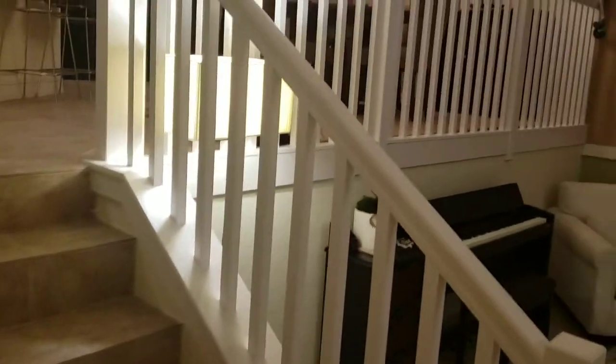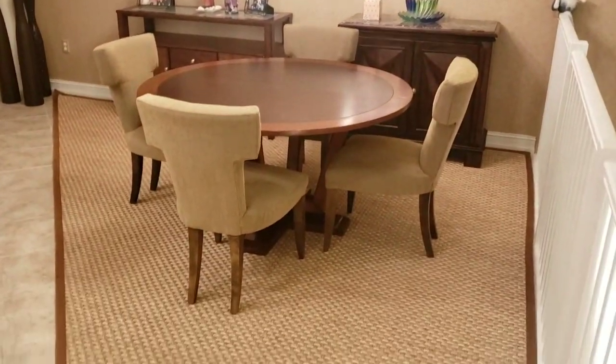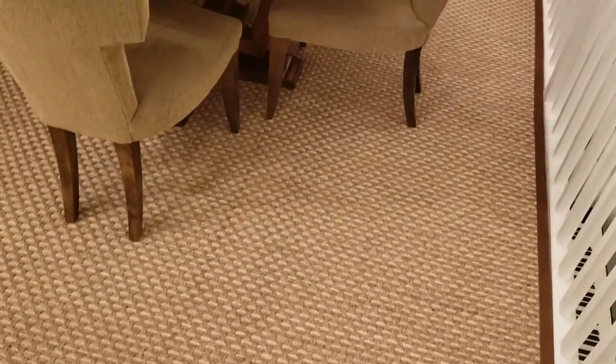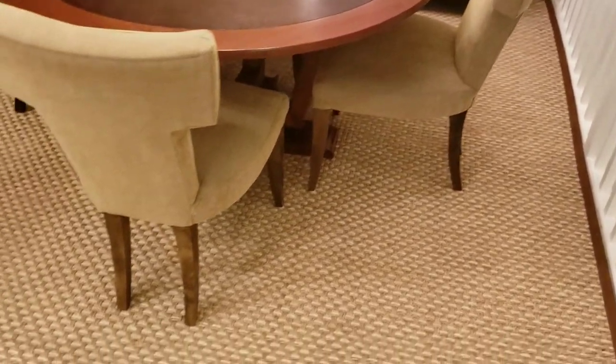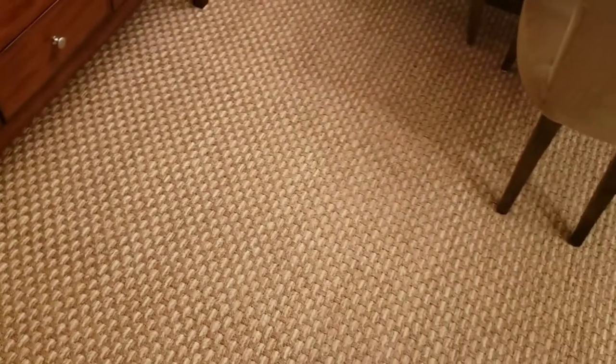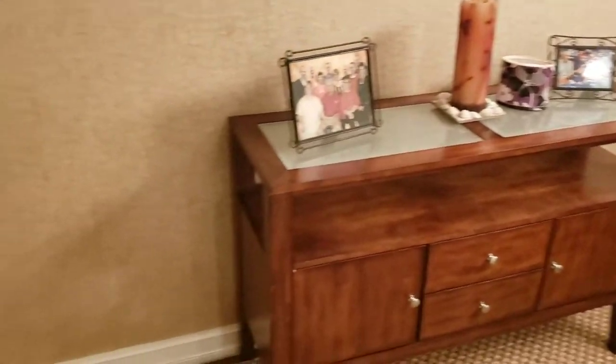And then let's go upstairs. So here's the upstairs. This is the dining area. This is what's called a seagrass rug. It's in great shape. I've had this rug all the time that I've been living here. It was actually here when I got here. So no stains or damage or anything to the rug. And then there's a couple consoles there. Out here you have a patio.